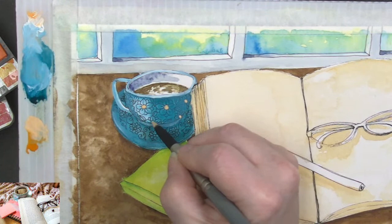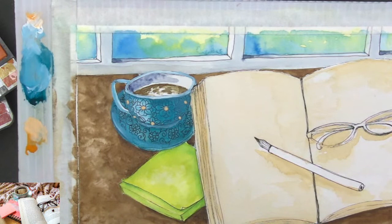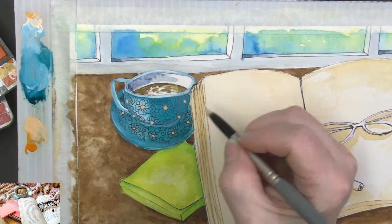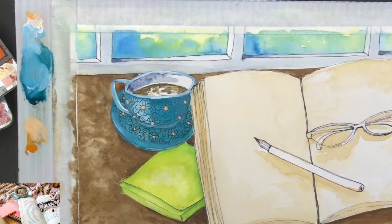And now I can still see through. Oh, that's fun, isn't it? That is fun. I'm going to put the same color just as a dot in the center of each of these flowers, and then I will dry it. There's one back there. Okay, and then we'll dry and we'll start putting in some color on the actual flowers. So there we go.